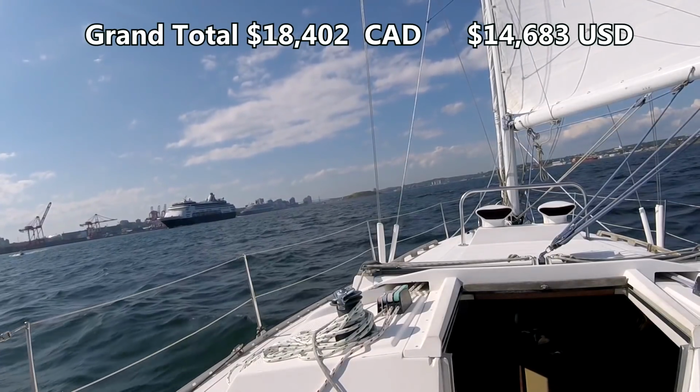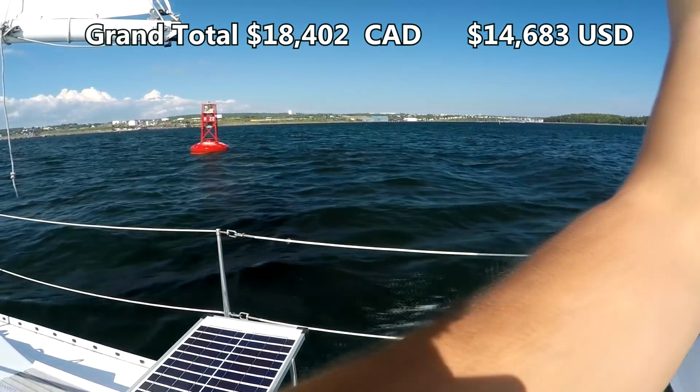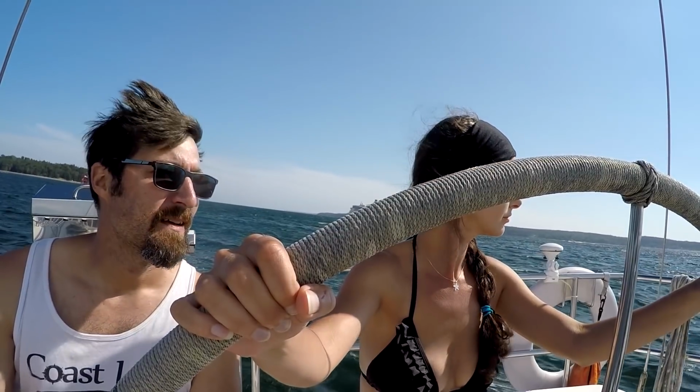So what was the grand total after all of this? Well, it was about $18,000. It was a little over $8,000 for the repairs or the refit plus the upgrades, and then $10,000 for originally buying the boat. So a little over $18,000. And if we hadn't added the electronic upgrades, we would have been around $15,000.